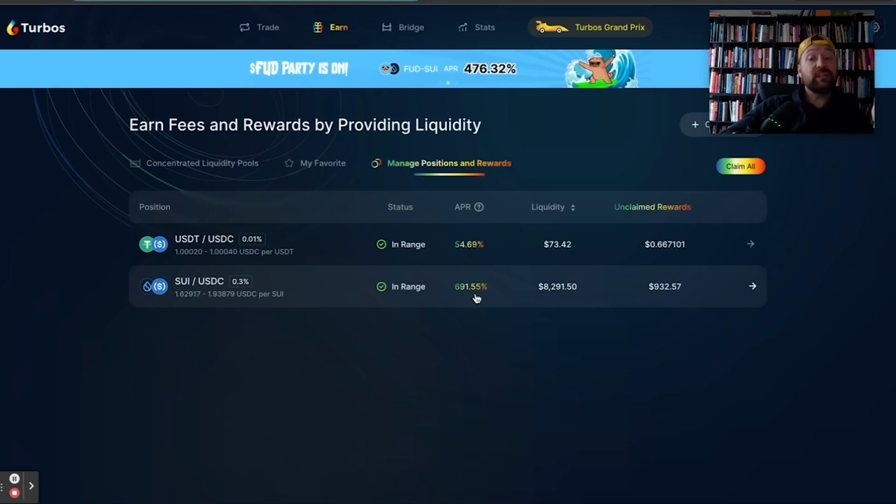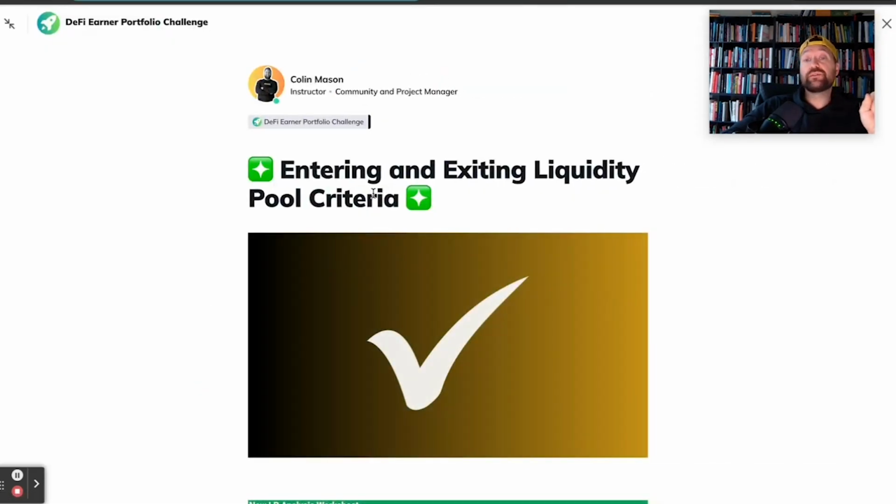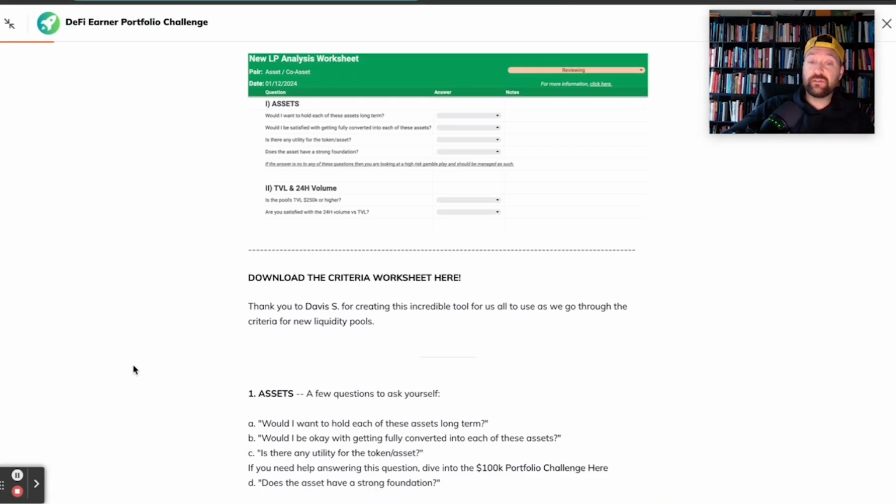We can't do it if we are going to profit off this business. And we typically do set wider ranges because of it. But what I want to really get at is entering and exiting liquidity pools. Please let me know if any of this lands.